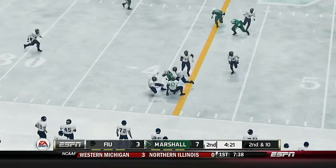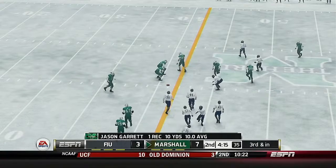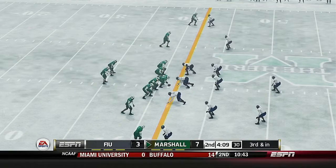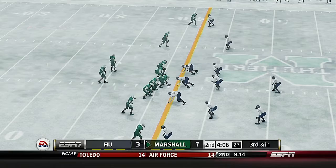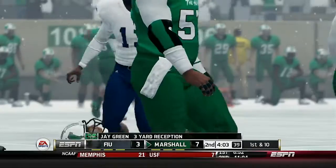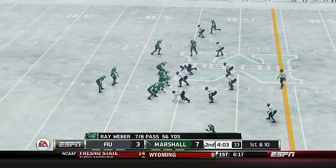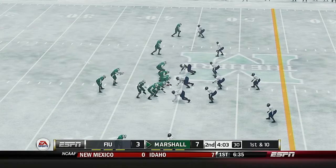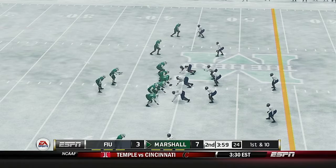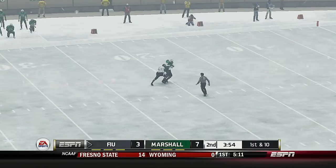Is out to the tailback on the screen. Tackle made at the 41. And they make the stop around the 44-yard line. Downtown. It's going the other way.